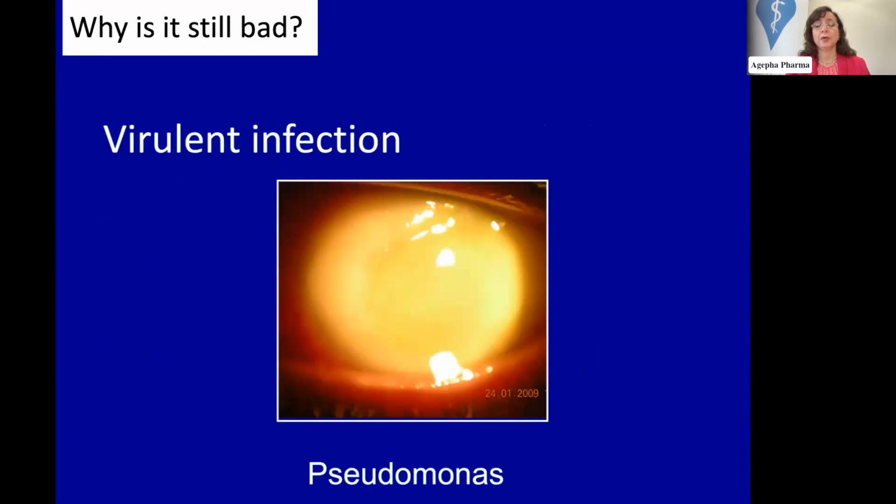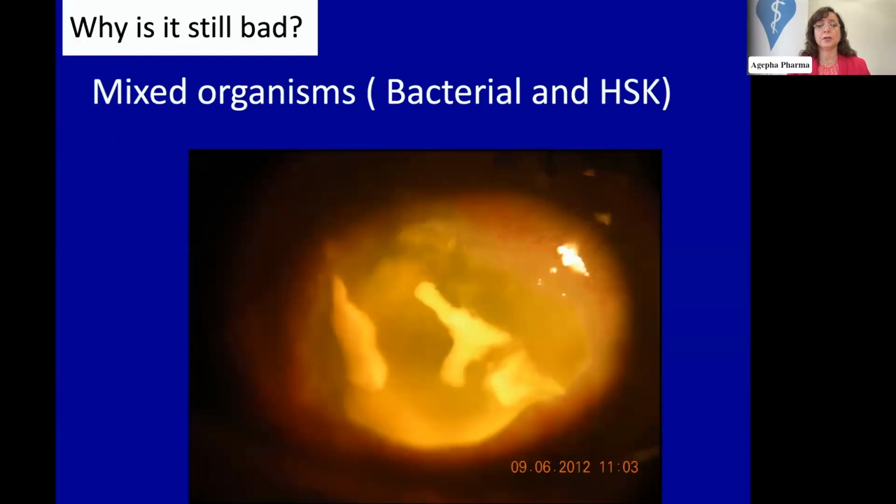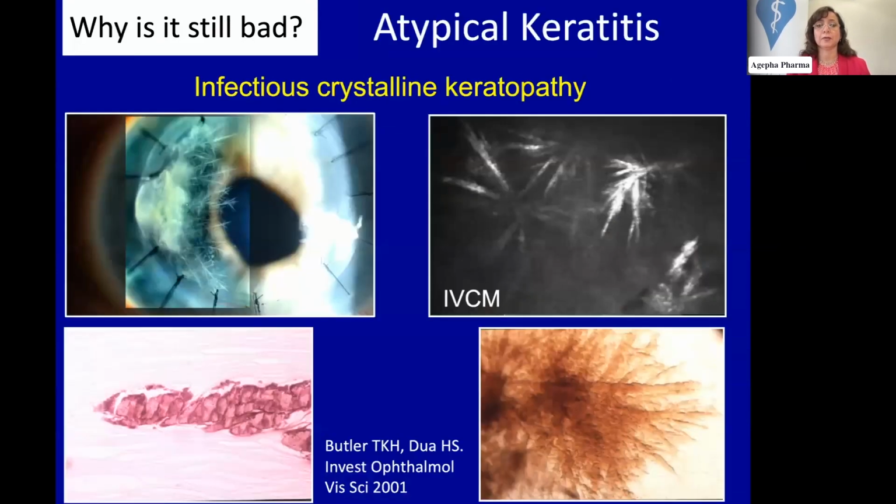It's also bad because we get these virulent infections such as Pseudomonas, which can lead to a massive ulcer in a few hours. Or you can sometimes get big mixed infections, like in these patients who had mixed bacterial and viral infection. And it becomes very difficult to know that it's a mixed infection because initially it shows a response, then the response stops, or it stops getting better.